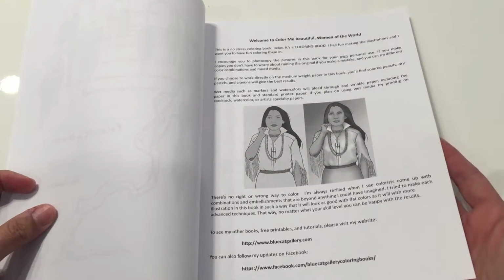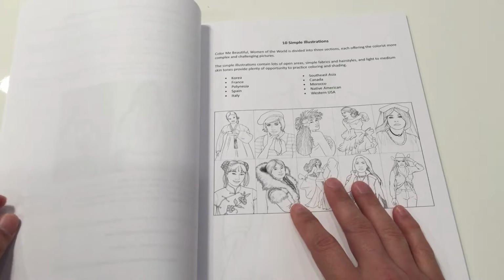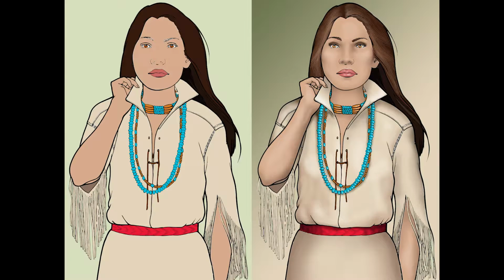Coloring people, jewelry, and fabric is challenging, but I don't want to stress you out. I don't want you to worry about ruining a picture. I want you to relax, and I want you to have fun. I try to make every picture work with both flat colors as well as shading. There's no right or wrong way to color.